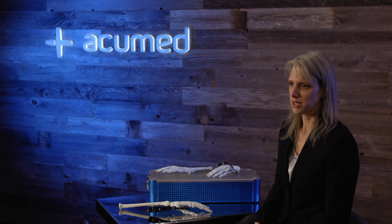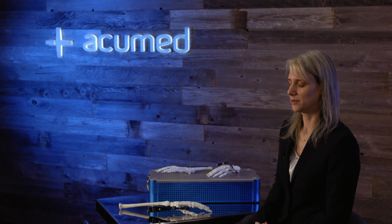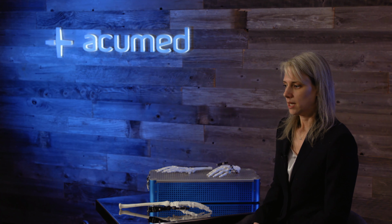In a trauma situation, your injury is not defined by a particular pathology. It's defined by whatever mechanism of injury it was, and no two injuries are the same. And if it's a life-threatening injury, if the patient is exsanguinating or needs to go to the operating room right away, for example, a distal radius fracture with compartment syndrome, then I take them to the OR right away.